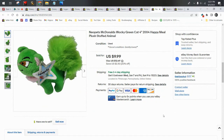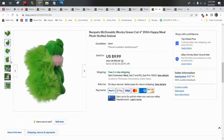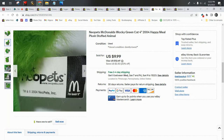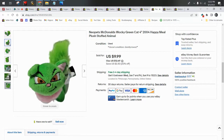All right, next up we have Neopets. So when you find actual full-sized branded Neopet plushies, some of them can go for really good money depending on the character. I had a whole handful, probably a dozen or so, of these little ones from McDonald's Happy Meal.